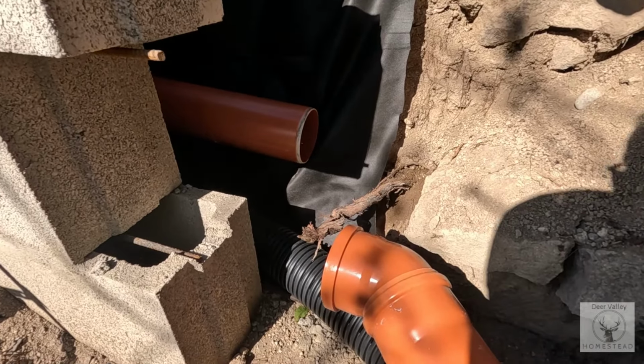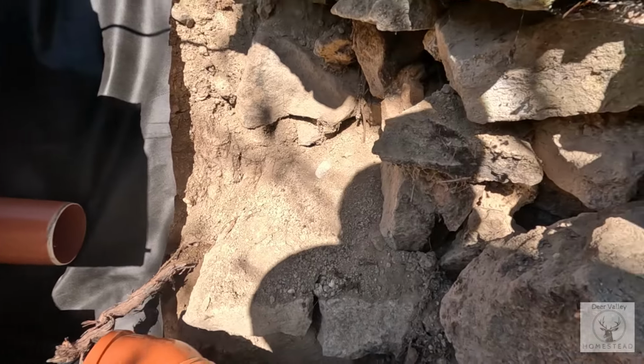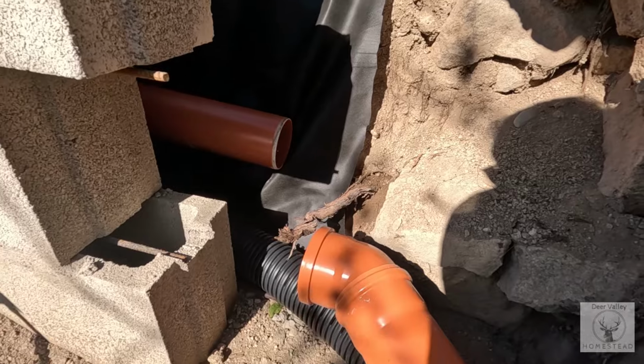It's more of a temporary thing. It's not gonna be here forever, but it gives me options when I come to fix the rest of this wall. How to connect on, do I put it out through the wall? Do I put it out through the bottom? What do I do?